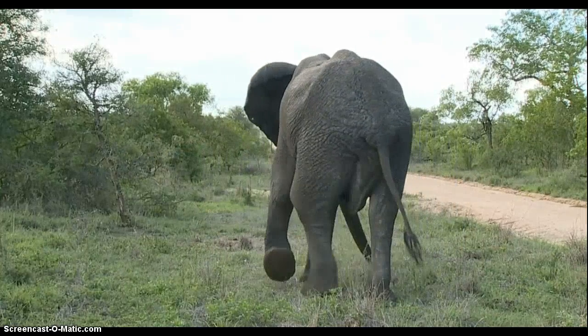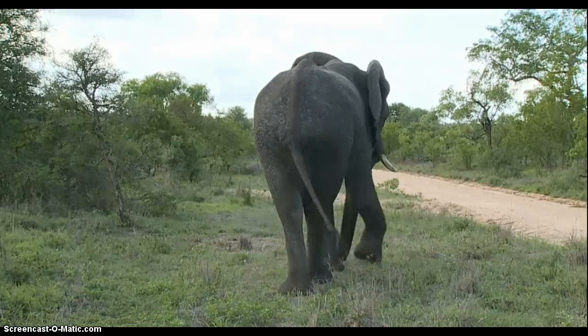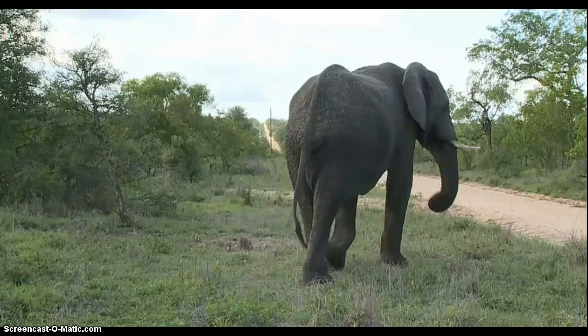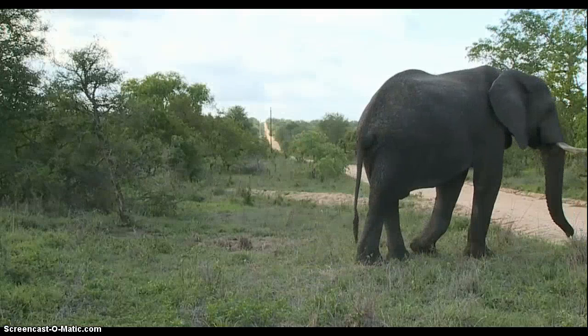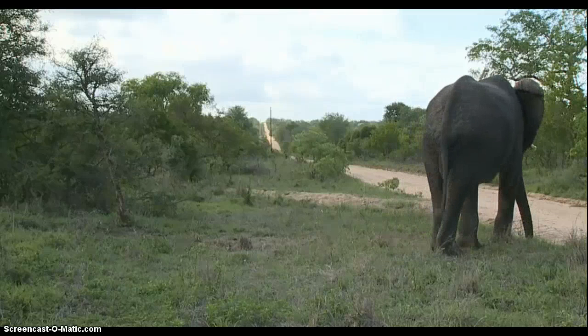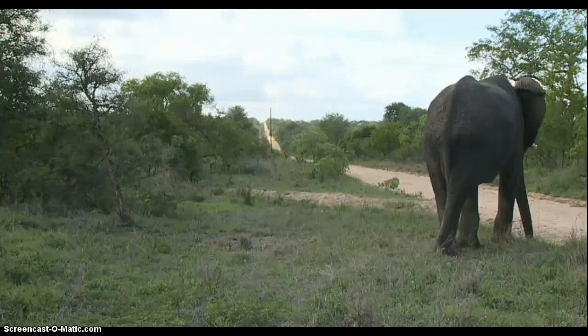A question just came through from Marlene on Twitter asking if the elephants get drunk on the marula fruits that they should be feeding on in a few weeks' time as they start to ripen. And as much as I'd like to say yes, that the elephants can have a little bit of a party out here, they do not get drunk on marula fruits.